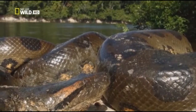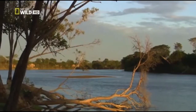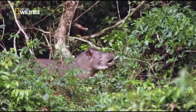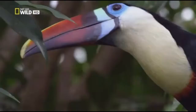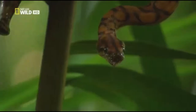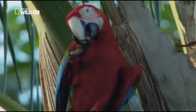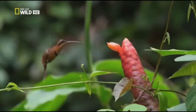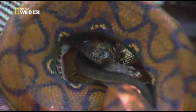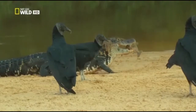Arranging their bulk in coils helps support their own weight. The forest and its rivers offer rich pickings for an anaconda. As opportunists, they'll eat anything they can overpower. The sheer diversity of life is staggering. Including competitors. And enemies.